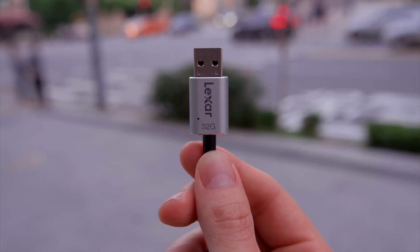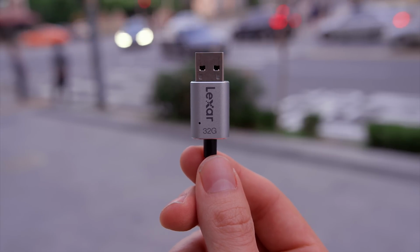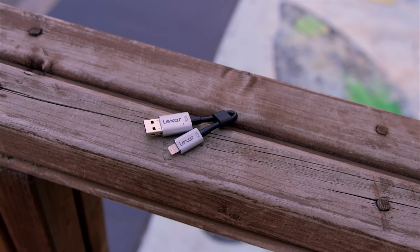Specifically, this is the 32GB option, which is the best value under 50 bucks, but if you don't mind jumping outside that price point, it also comes in 64 and 128GB variants.